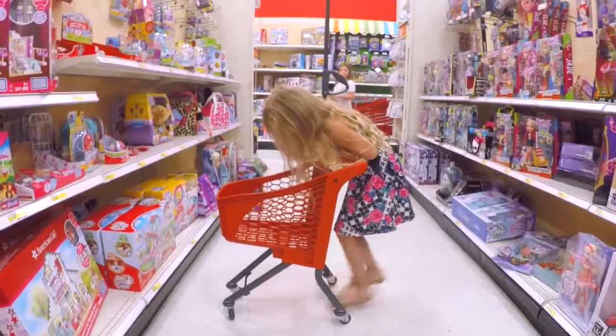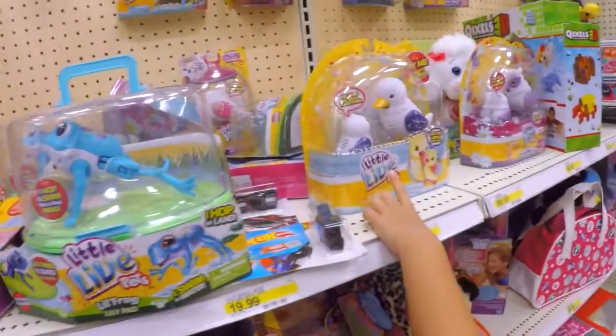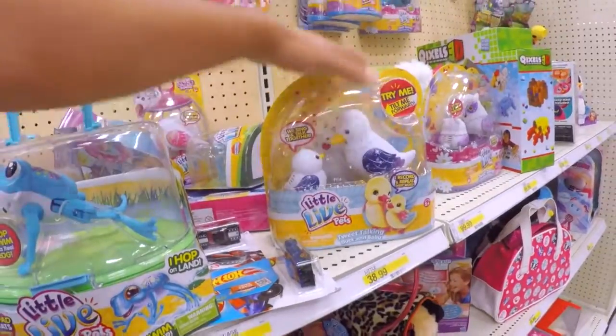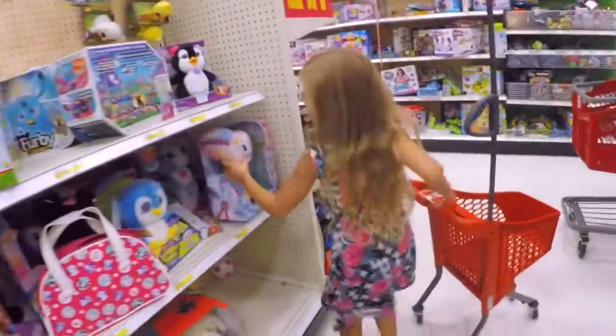I'm running. Gonna take a picture. Shooting stars. If we got it, I would name it Shooting Stars. That's a cool name, actually. They sing together. I really want this.